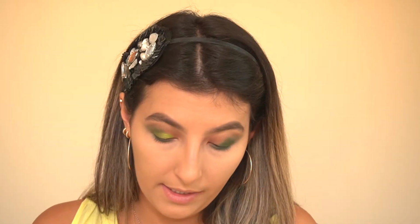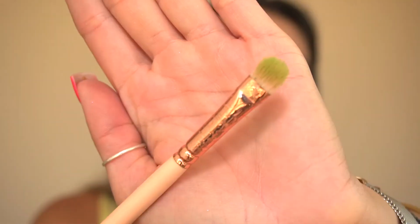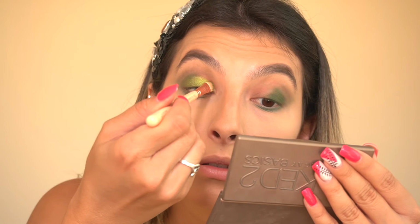So I'm gonna go ahead and use my 234 brush from Zoeva, and I'm gonna spray it with some fixing spray and see if that helps a little bit more. I'm just gonna use my Mario Badescu fixing spray with rose water, and oh my god, it's not picking up anything on the brush. As you can see, it's barely picking up any product. So I think it's gonna be very hard to add.